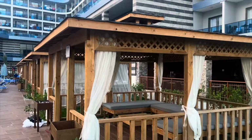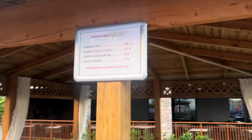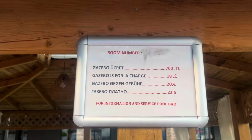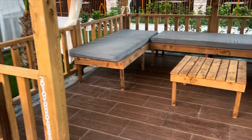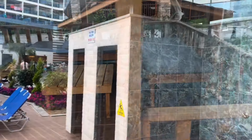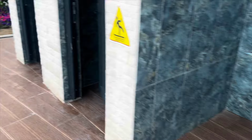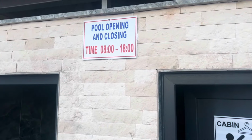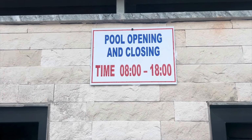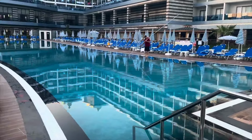All around the pool area are gazebos which you can hire. These cost around £17 per day. Around the pool area there are showers and changing rooms if you need them. Be really careful around the pools as the floors are really slippery. Make sure you pack some swim shoes.